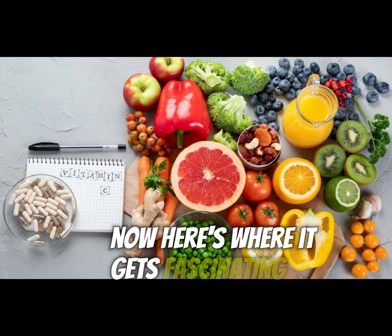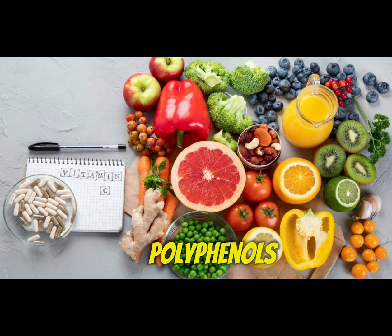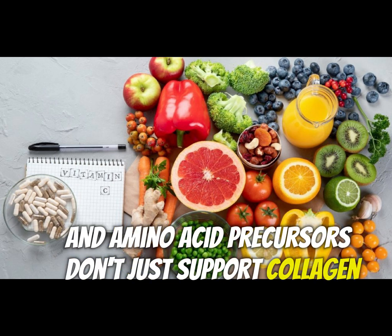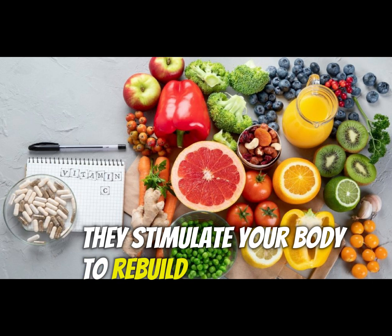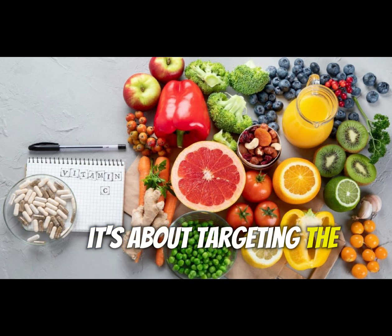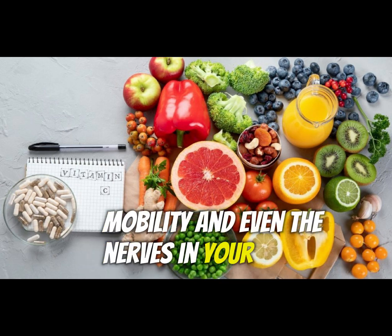Now, here's where it gets fascinating. Research shows that certain fruits, rich in vitamin C, polyphenols, and amino acid precursors, don't just support collagen, they stimulate your body to rebuild it. This isn't just about eating better, it's about targeting the biochemical pathways responsible for strength, mobility, and even the nerves in your hands and feet.